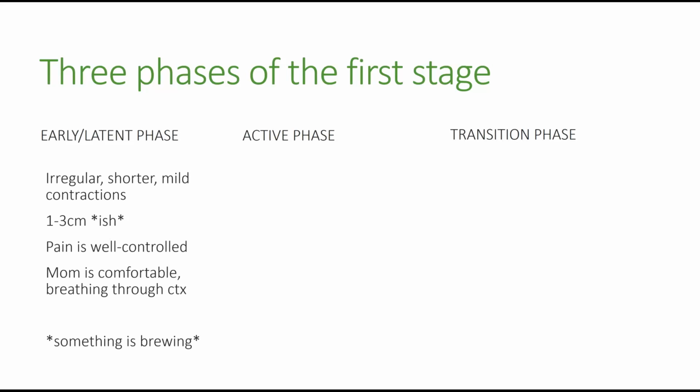So the earlier latent phase typically has irregular, shorter, mild contractions that aren't always that frequent. So sometimes that might be every 5 minutes, every 7 minutes, as much as every 30 minutes. So mom is feeling contractions. She knows they're happening, but she's really comfortable during this phase, and they're not very strong rhythmic contractions. So we say this is roughly 1 to 3 centimeters, and I say ish because if a mom has had a baby before, especially, there is the probability that mom will be somewhat dilated, a centimeter, 2 centimeters, 3 centimeters dilated, before she actually starts actively contracting. And we'll talk about in class more of why that could be.